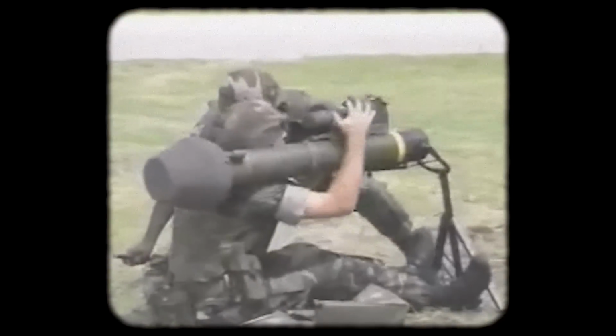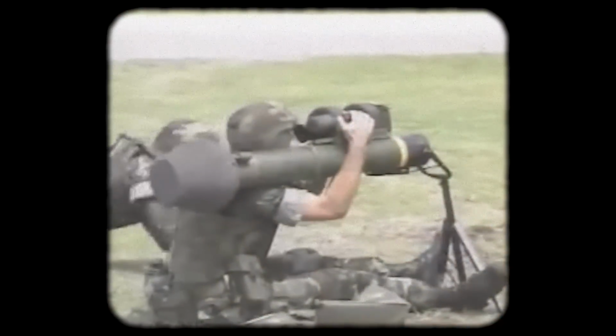Now, you're no doubt thinking to yourself, well, if the Stage 2 ticked all of the boxes, how come it was only ever a prototype? And the answer to that is twofold. Firstly, the threat the FV4005 was designed to counter proved not to be quite as fearsome as first anticipated, and secondly, advances in anti-tank guided missiles, or ATGMs, made large cannons such as the L4 obsolete.